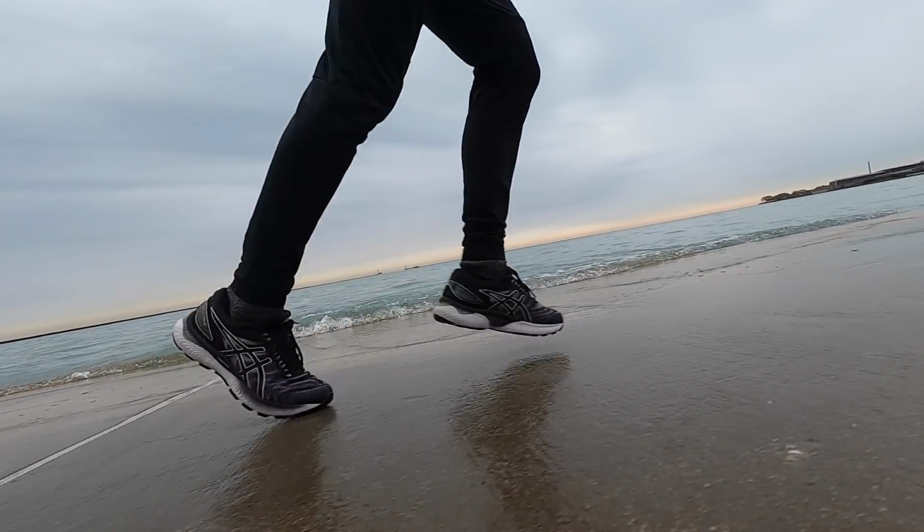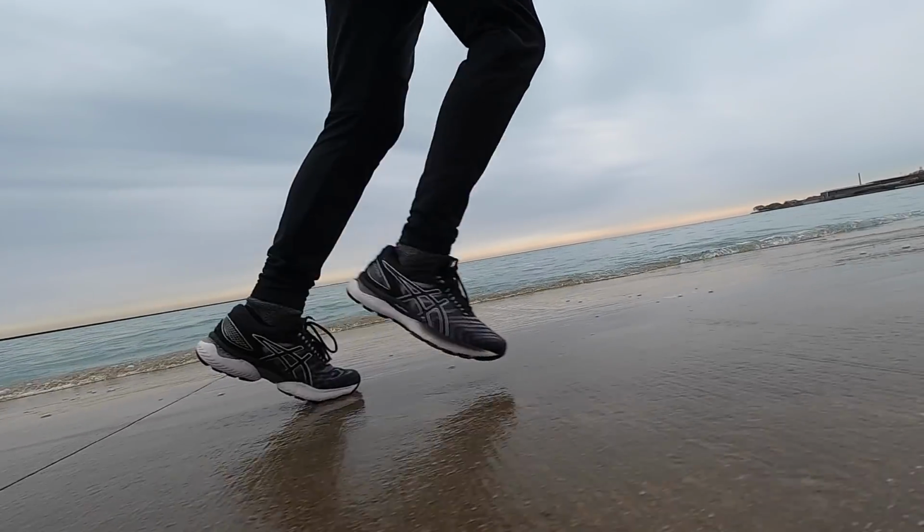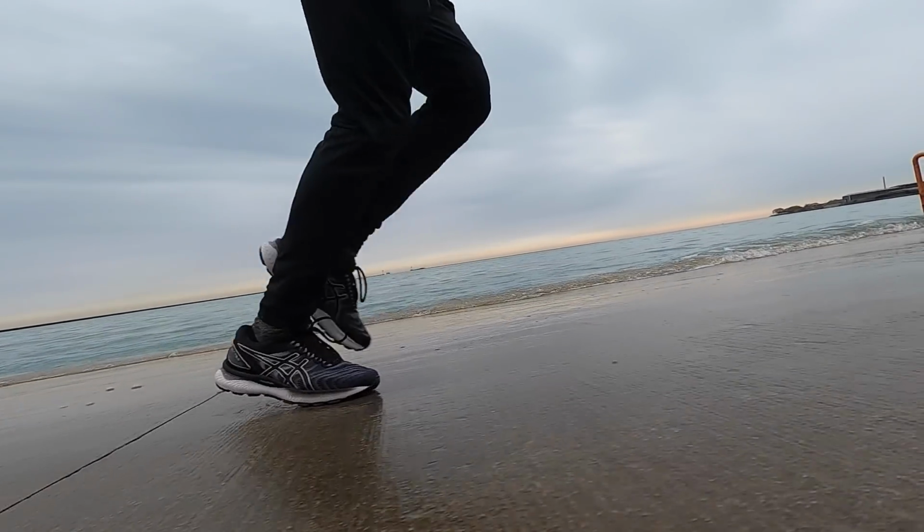And I actually found as I was getting into some higher mileage, I had 12 miles today, 16 miles yesterday, doing those back-to-back higher mileage days, this shoe felt really great to run in and my feet were just absolutely enjoying it.